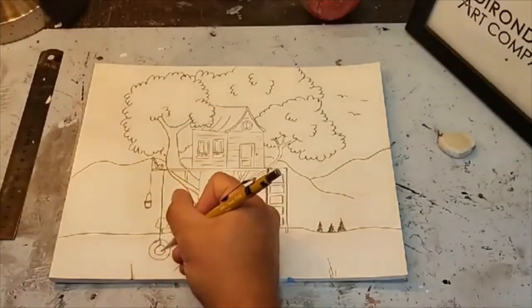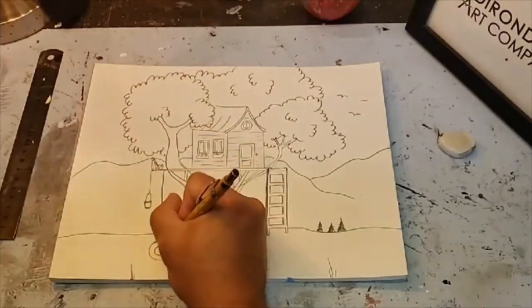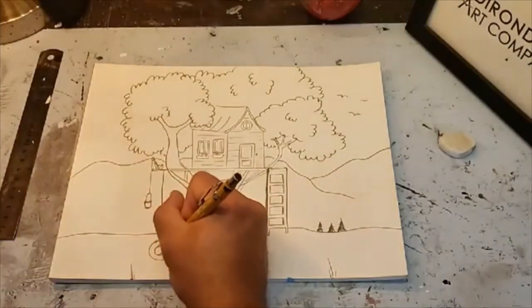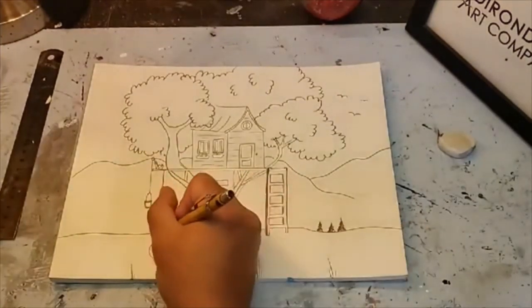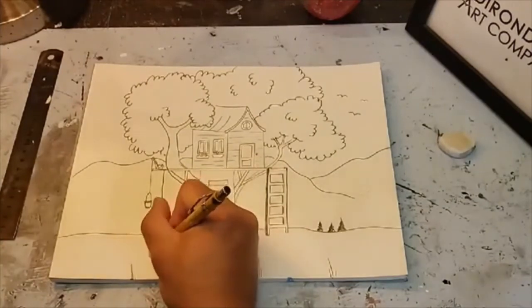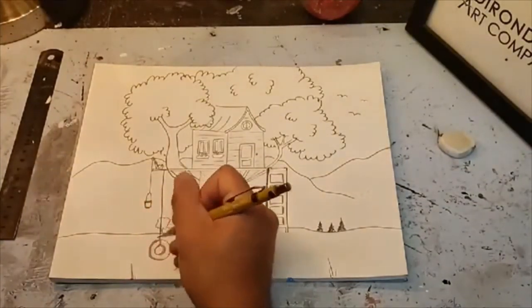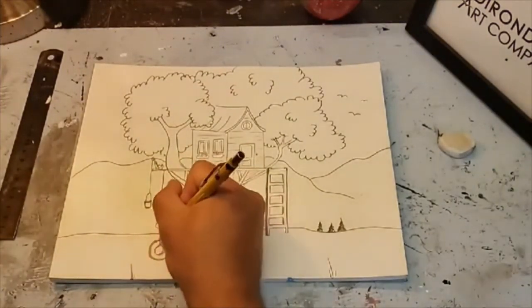Now, the way we get the tire is we want to put a half moon inside the tire because that shows that the tire has depth. All right. And then on the outside, we want to make it darker so we can almost see the other side of the tire. And that's how we do a tire swing. That's how I do a tire swing. It's not the way, it's a way.